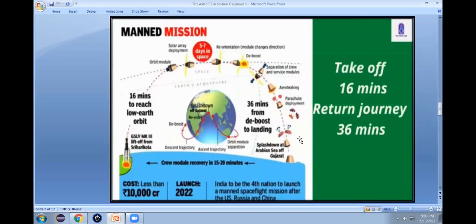Did you wonder how much time it will take for the astronauts to reach space from the Earth? Yes. Once the GSLV Mk3 lifts off from Sriharikota, it takes only 16 minutes to reach the lower Earth orbit. Isn't it amazing? Only 16 minutes. And after that, they spend 5 to 7 days in space. And later, the return journey is expected to be around 36 minutes.